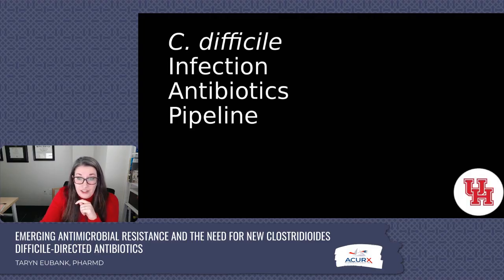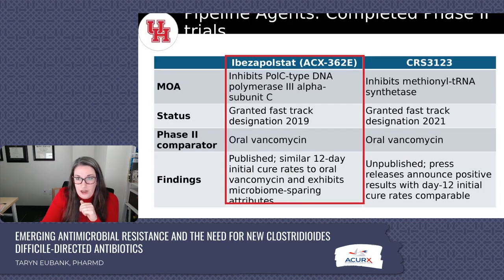And so, luckily, we do have some, as we've heard from Bob earlier about ibezapolstat, and Kevin mentioned a little bit earlier, and I think later we'll have one of the other agents. So I'll just give a quick brief overview, but these are 2 antibiotic agents that have completed phase 2 trials. And so ibezapolstat from Acurx, and then CRS-3123 from Crestone, which we'll hear from later. And it inhibits POLC-type DNA polymerase for this one, whereas this one inhibits methionyl tRNA synthesis. So 2 different classes, which is also very exciting.